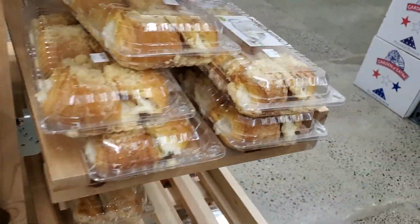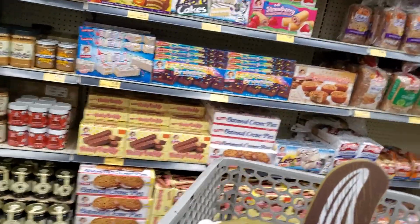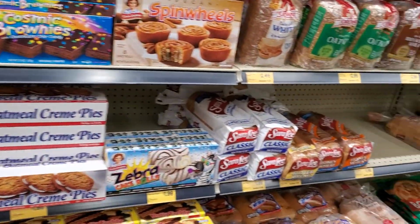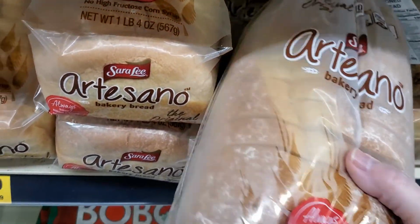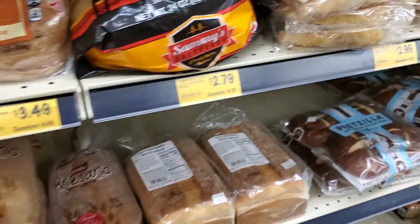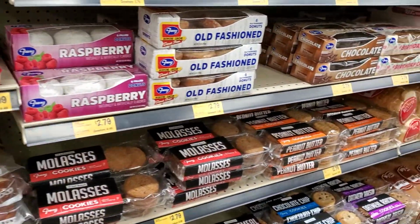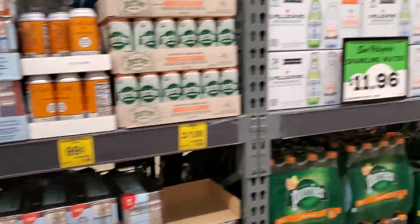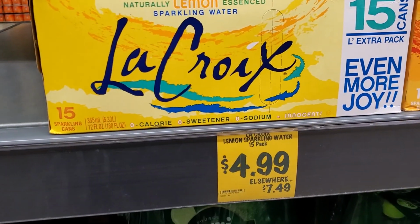Discount baked goods. There's Miss Lil Debbie. They have a good selection of that stuff here. There is that Sara Lee artisan bread I've been looking for. $2.69. I don't know what it runs in your area. And there's just a certain type of, there it is, LaCroix. 15 cans, even more joy. I have several cases of this at home, but I should get that next time I'm here. I just don't feel like hauling it out to the car.